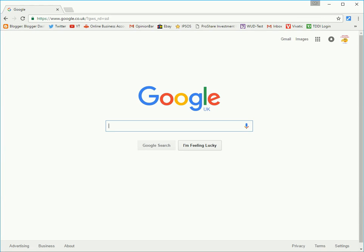Just a quick tip. I was having a few problems myself with Google Chrome freezing and things, and I just wanted to make sure that I was running the latest version. And I did a quick web search for the Google instructions. I don't think it was quite clear, actually. Anyway, I'm just going to demonstrate quickly how you can make sure that your version of Chrome is up to date.